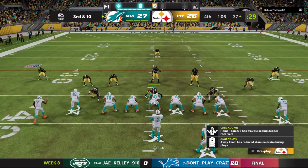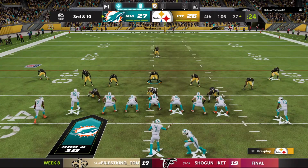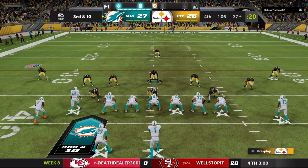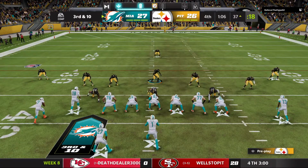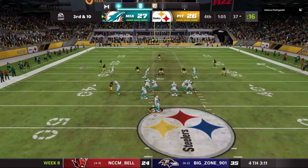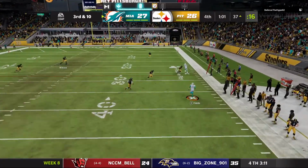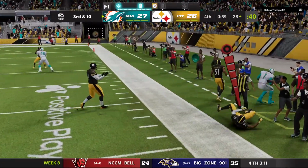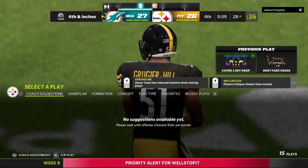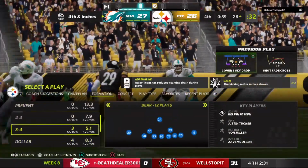An important play right here, 3rd and 10. And I would expect pressure here. Fields throwing again. Flush to his right. And he is out of bounds, but not before he's inside the 30. The scramble good for a nice gain of 10 yards, but still fourth down.